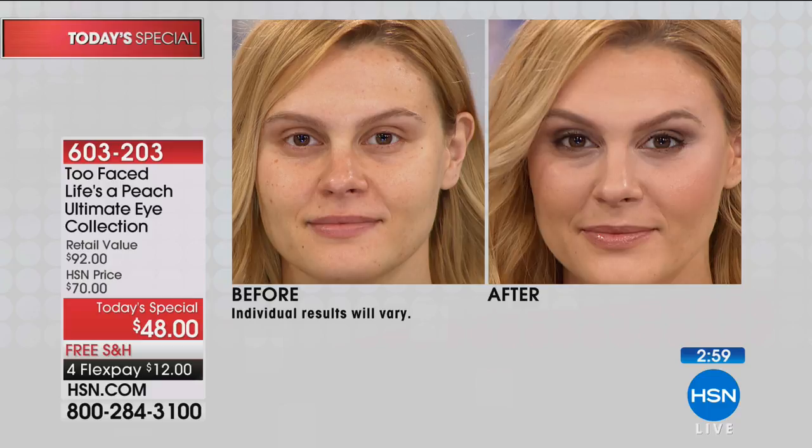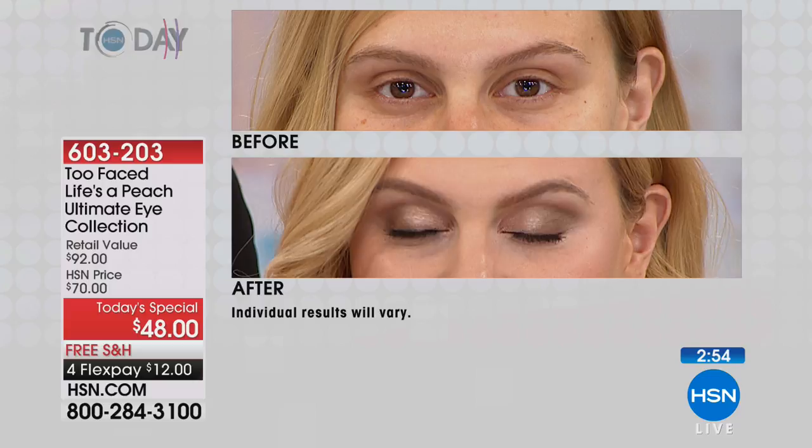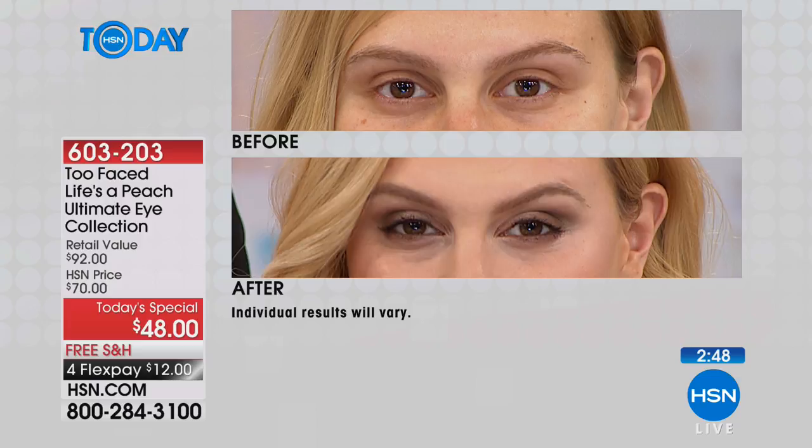And we've made it pretty simple. But it has the cocoa complex, I want to mention. So it goes on really rich, really smooth. It lasts all day, and it's waterproof. And Jared created the spoolie so it goes perfectly with these fibers.